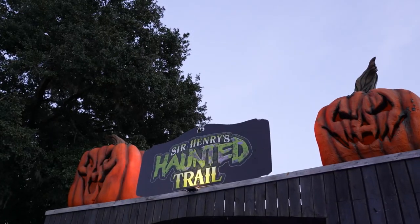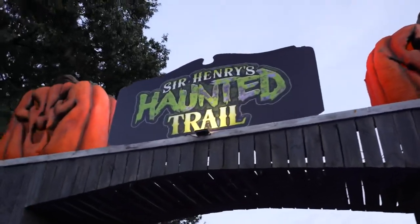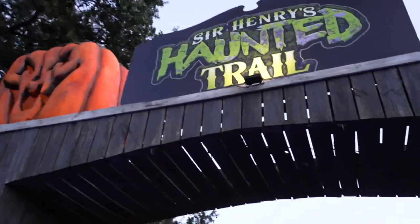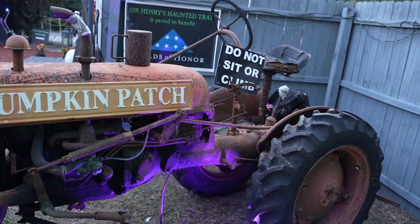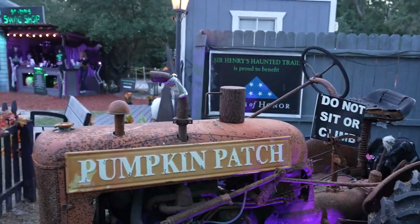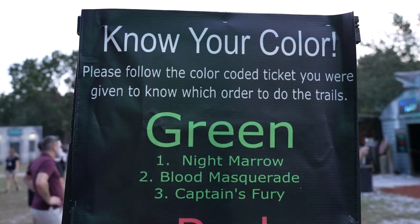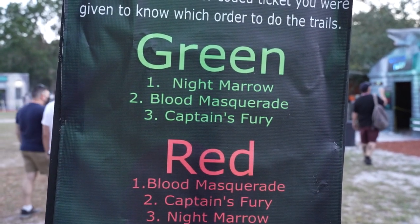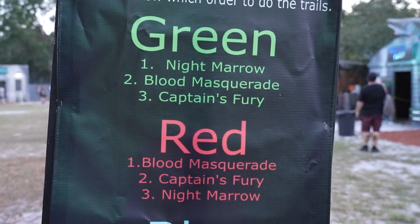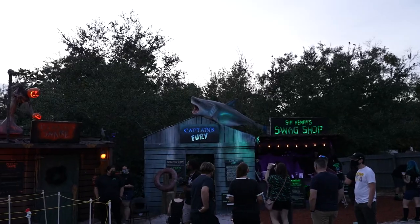Let's do it. All right, we're headed in to Sir Henry's Haunted Trail. Oops, I fell in a hole. Oh, this is cool. Like a little pumpkin patch, rusted out old tractor. They have a really neat system here at Sir Henry's where you get a color when you check in, and that is the order that you do the trails in. That way they can make sure that the lines move quickly by regulating and dictating where the crowd goes.